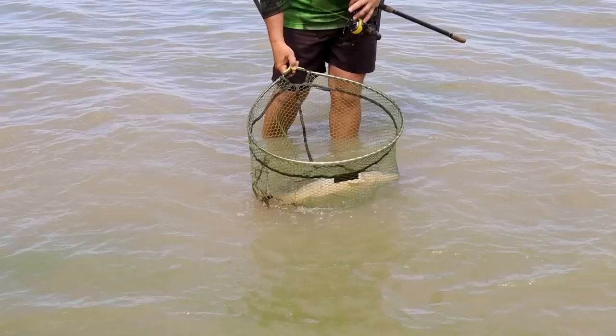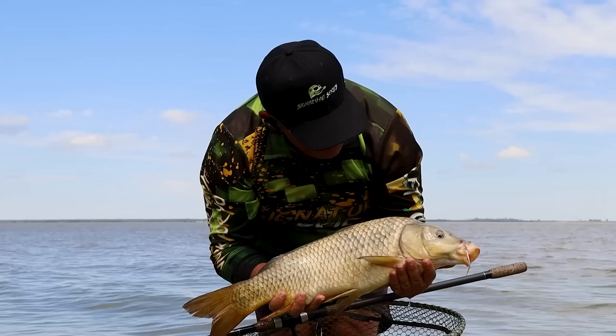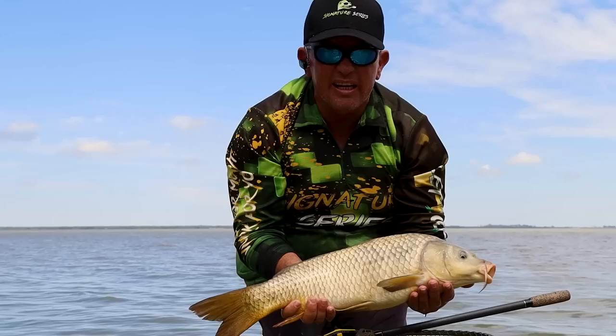Look at this fish. Pushing four and a half kgs. Man, oh man. I made a small change here. I took the oozing float away and I put two Raptor bullets. And instantly bigger fish. I'm going to do it again, see if I can catch a big one again. Let me get this one back and see if we can extend the fun.